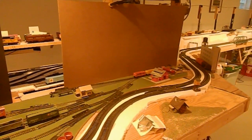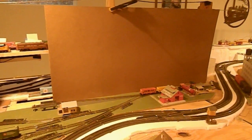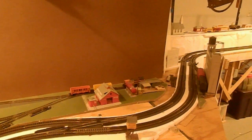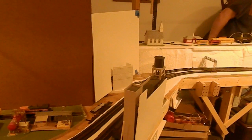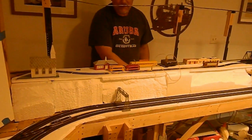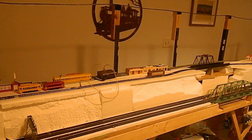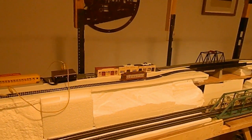And of course, my camera is nowhere near as nice as Ray's, so it's kind of hard to get things in. We are going to take a nice slow walk, at least around the outside edge here. And of course, we have the infamous Ray Boble metal poles. Yeah, the topic of everybody's discussions. However, they will serve a function eventually. It's not like they're just there supporting the layout.